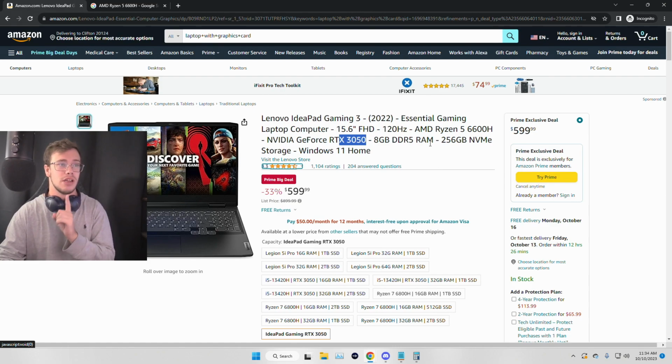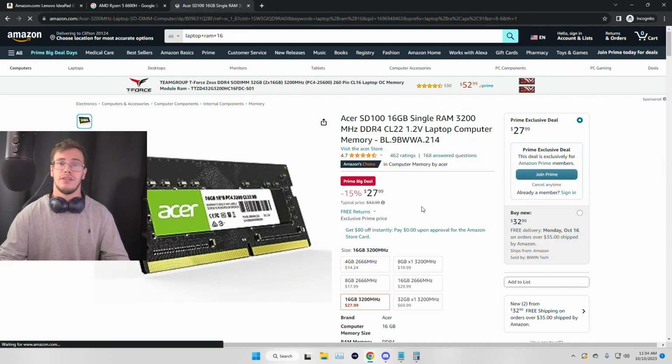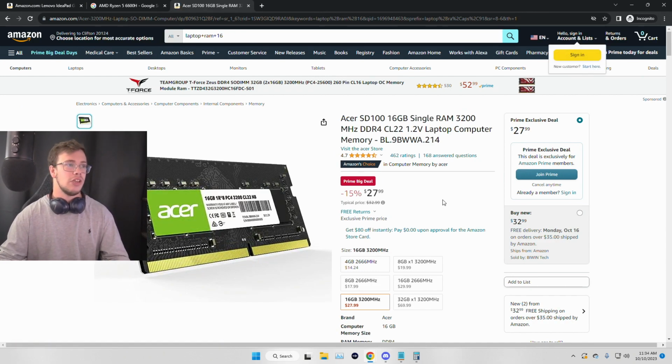The only thing I would change is actually the 8 gigs of RAM. Now this is 8 gigs. However, you can buy a 16 gigabyte RAM kit for it. So you can literally buy this, which was originally $33. It's now only listed at $28. And of course, this is a good RAM upgrade purely for gaming, rendering, all that jazz.